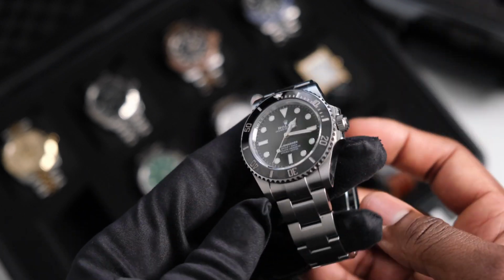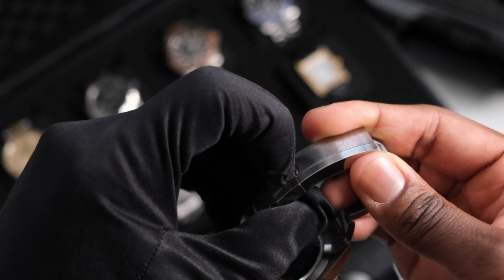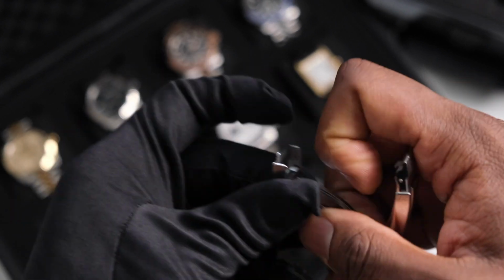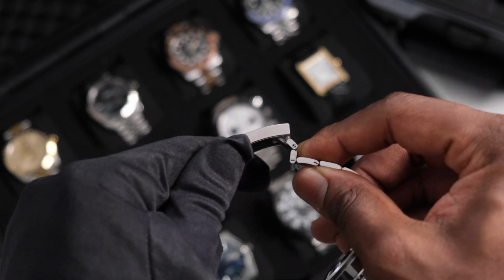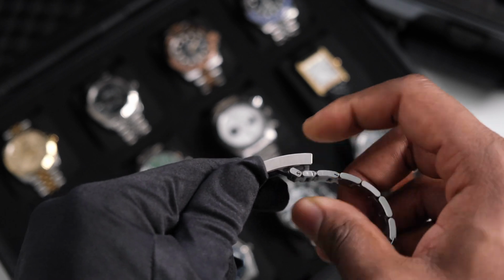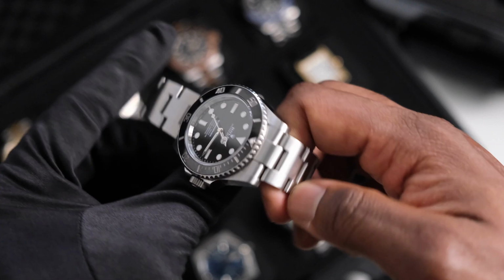So I wear this every day. This is my everyday watch. So many scratches on it. It has a diver extension as well. This is the best bracelet that Rolex makes. All that room to adjust in hot or cold weather when your hand shrinks. So yeah, beautiful, beautiful watch.